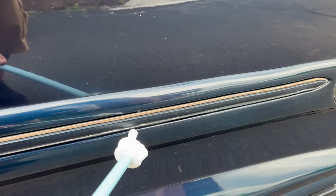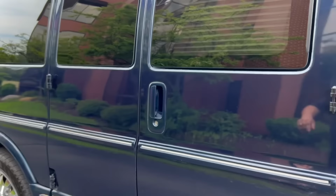Some of the chrome you can see is flaking off this body side molding there. And there was a dent right here on this door. Now, when I got this van, like I said multiple times already, this was a handicap equipped van. So essentially the lift came out of this side. Let me zoom it out here.